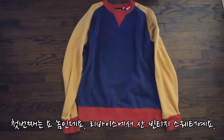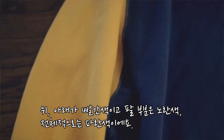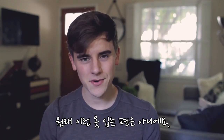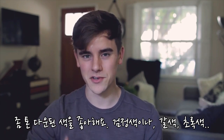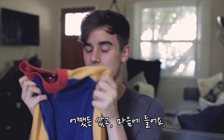The first sweater I got is this guy. It's just a Levi's old vintage sweater, and it's got red in the top and red in the bottom. It's got yellow on the sleeves and then blue in the base. So it's super colorful, and I'm not used to wearing colorful things. I like to wear a lot of neutrals like blacks and browns and greens, so this was kind of out of my comfort zone, but I bought it and I love it.